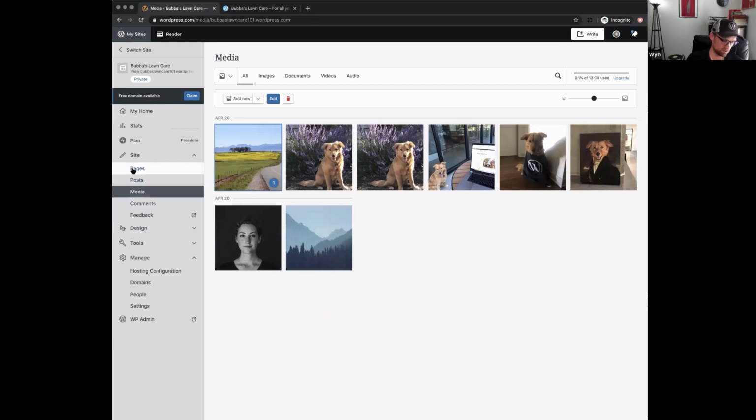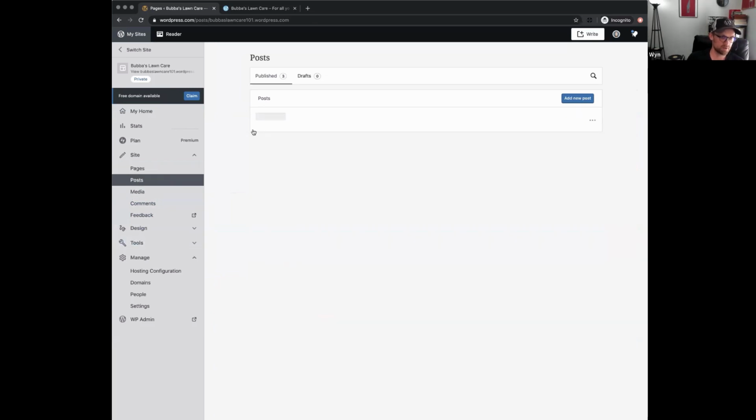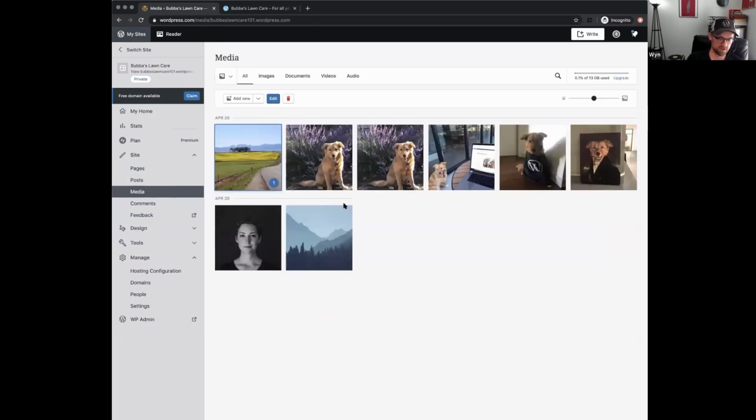Cool, so let's continue on. We've got our structure laid out. This is where any blog posts will be published. Media, this is where you'll upload items and also access that free photo library. Comments are going to be anyone who leaves feedback on your posts or pages, if you want.